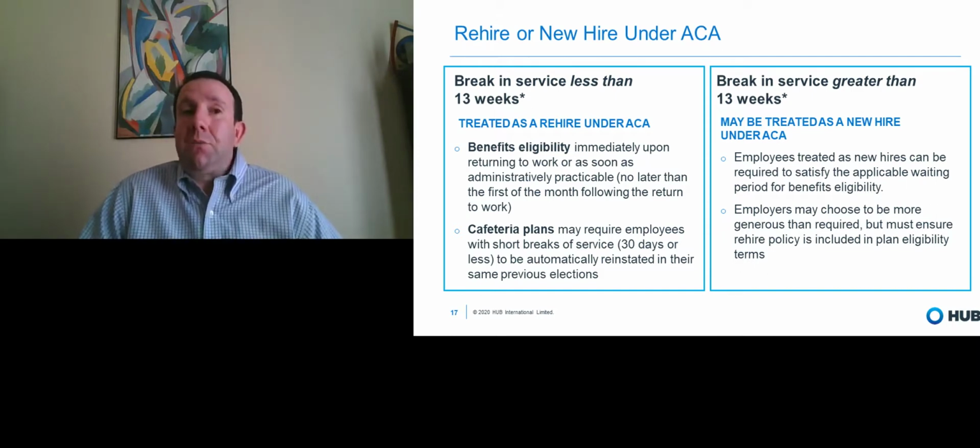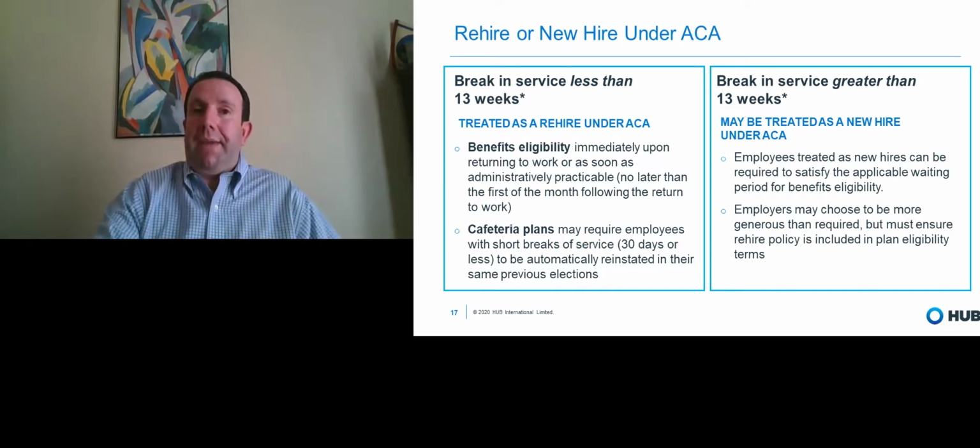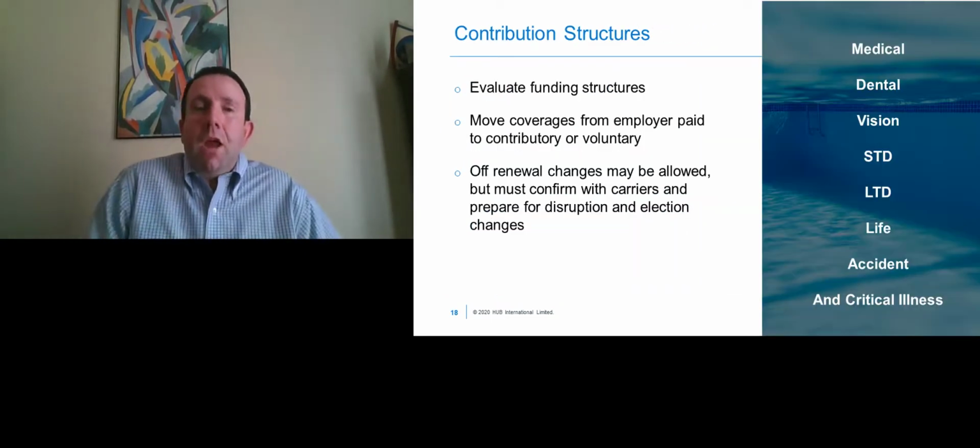Now, it is possible, and I've seen employers have more generous language than is required by the ACA. I've seen 6-month rehire provisions. I've seen 1-year rehire provisions. However, the most important component of being more generous is that it needs to be written into your policy language if you're going to be more generous than is required by the ACA.